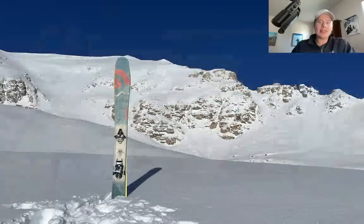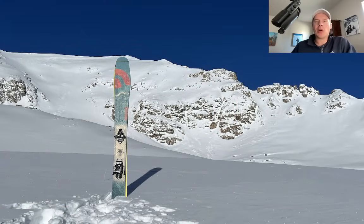I was out this morning skiing powder. We hit probably 6 to 12 inches of new snow with this storm, and you can see the sky's clear. There was barely any wind. It was really nice, although the snow felt a little denser, a little heavier with this storm system, at least in the zone where I was.